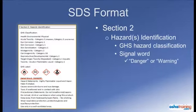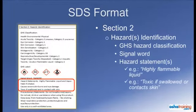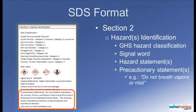This section will also display one or several hazard statements. Statements such as these 2 examples give employees a quick warning about what hazards are associated with the product and differ according to the classification and categories of hazards presented by the product. Section 2 of the safety data sheet also displays applicable precautionary statements. These are also standardized in the GHS system and in general convey information about how to prevent or lessen exposure to the hazards of a product.